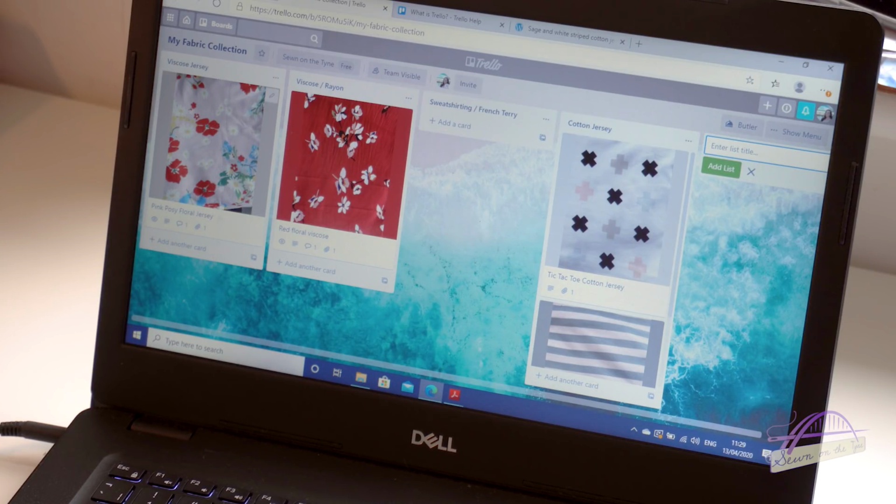I've got viscose jersey category with only 1 card added so far. I've got my viscose and rayon category with 1 card added so far. My sweatshirt in a French terry, I haven't added any cards yet. And then my cotton jersey, I've got 2 cards in there. I have got another cotton jersey to add, but I'm going to do that later. I'm going to add 1 more fabric now, just to show you adding another category.